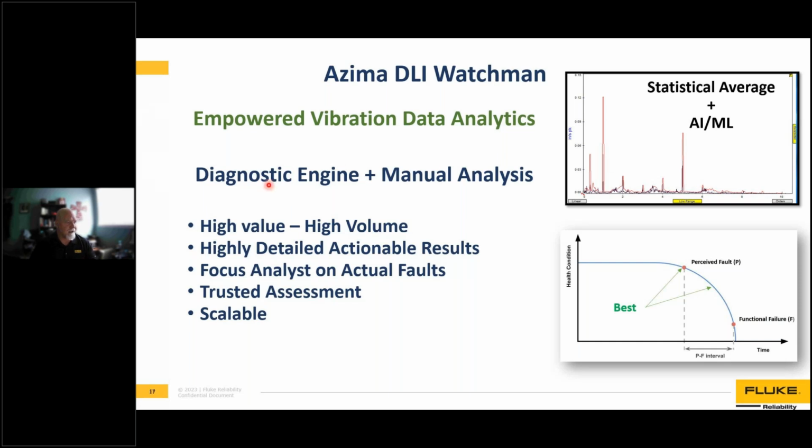But the diagnostic engine plus manual analysis gives us very high value and a very high volume. We're able to screen this data virtually instantly. The data comes into our system. Our expert alert software pre-screens the data, gives a diagnostic fault based upon that fault and severity. If it meets certain criteria for automation, then those results are delivered virtually instantly.